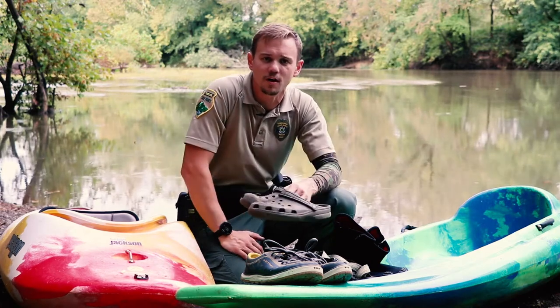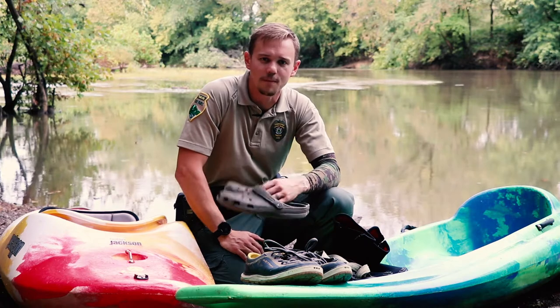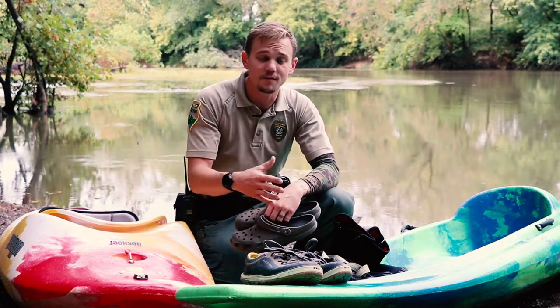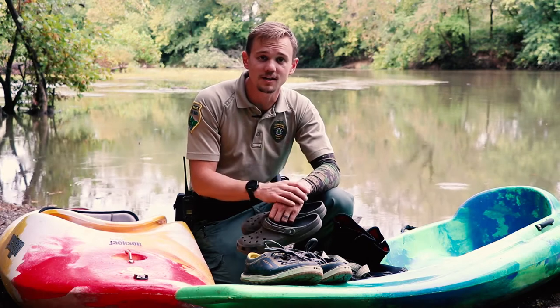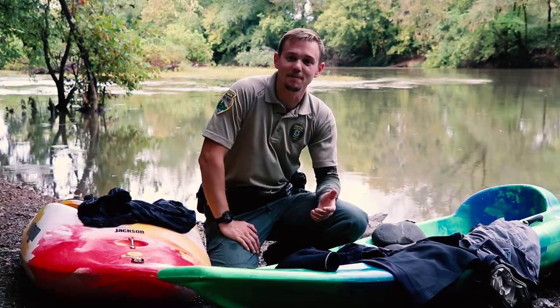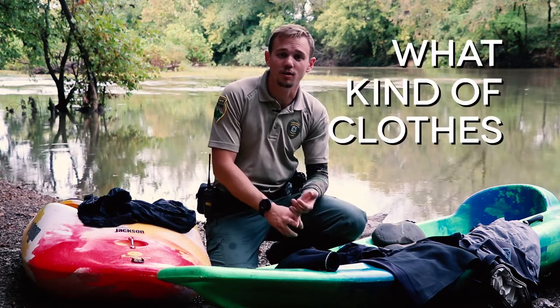You've probably noticed it when you've gone out with your friends and family on the water, and people lose their sandals if they're wearing flip-flops, things like that. So making sure you have the right footwear that's gonna stay on your feet will help keep things safer. The next step in planning your gear is what kind of clothes you're gonna wear when you come to the river.